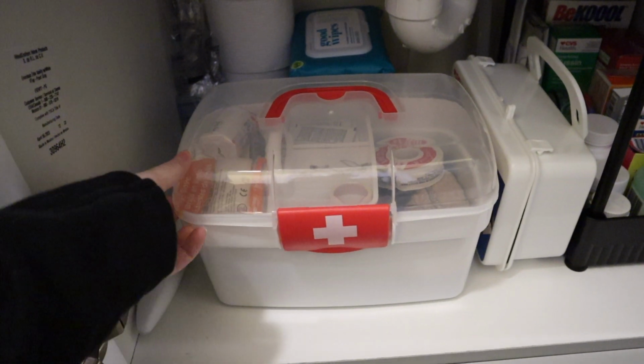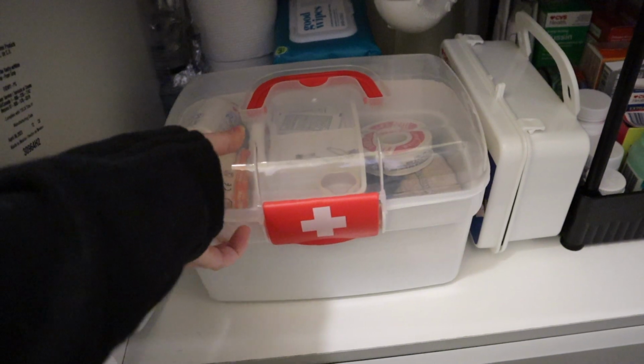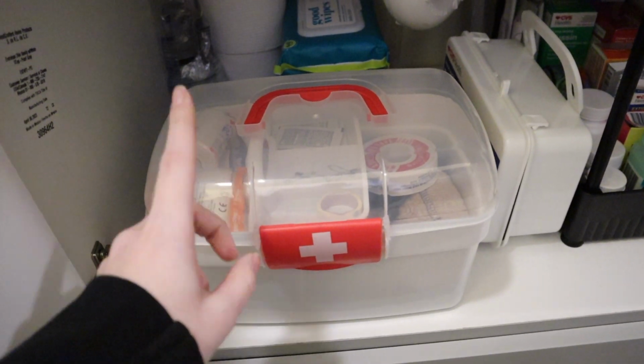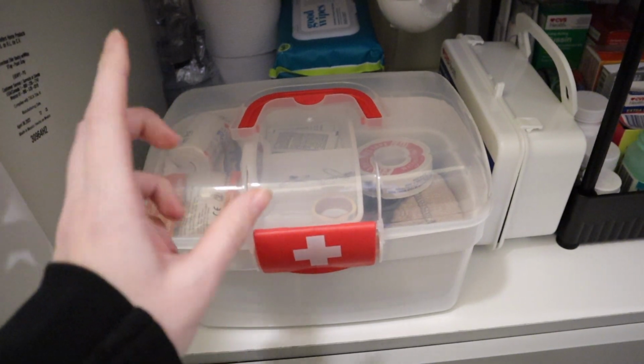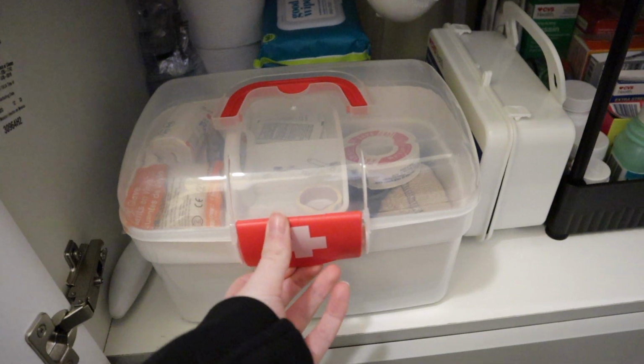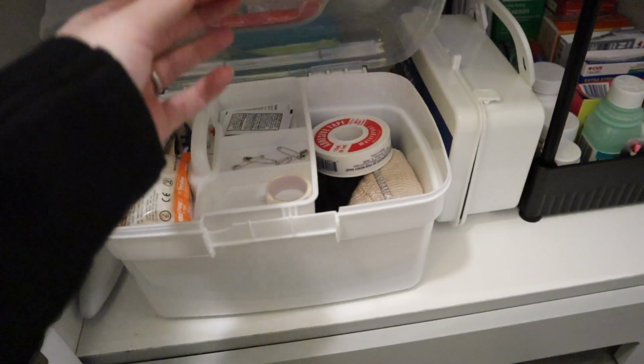This is the first aid kit thing. I mean, not kit, but organizer thing I got. I got this on Shein. I will have links when I post this video, I'll link it. I found it actually cheaper on Shein than I did Walmart. Amazon, I cannot talk today.